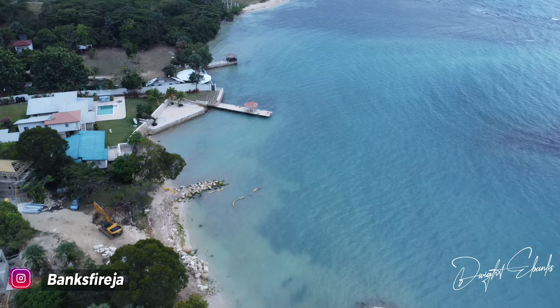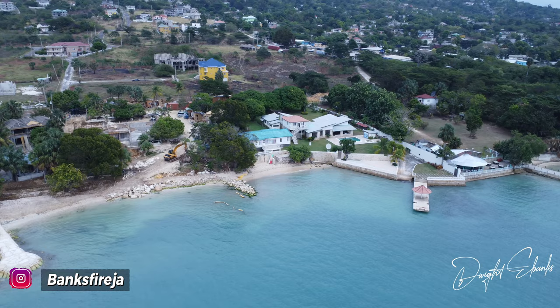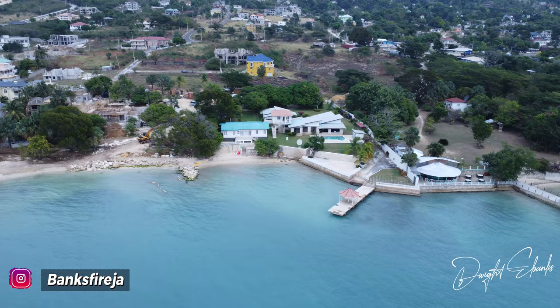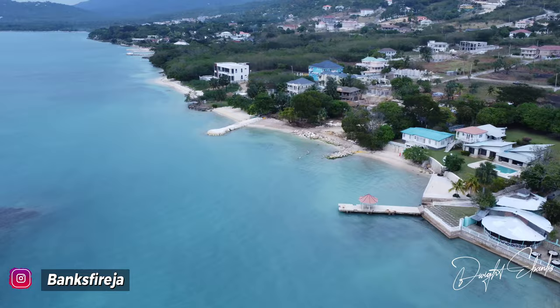Now, these are well-known hotel owners that own these properties, and I tell you, it's an experience. I haven't done it myself, but I've heard really good things. And if you have, also let me know in the comment section what your experience was. And as you can see right now, there's a lot of construction that's happening. They're actually renovating the property right now, so I'm guessing they're trying to give us a new experience. So looking forward to doing that. I will definitely try that one day.